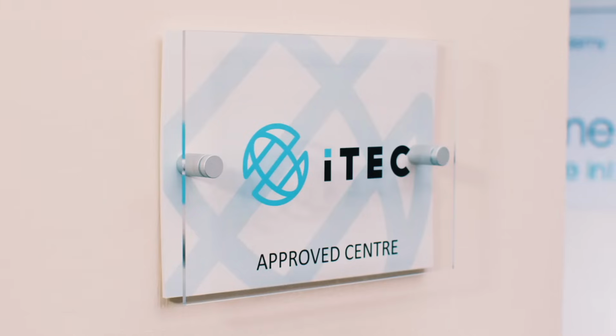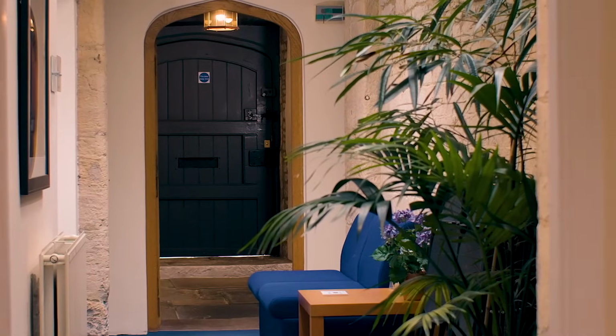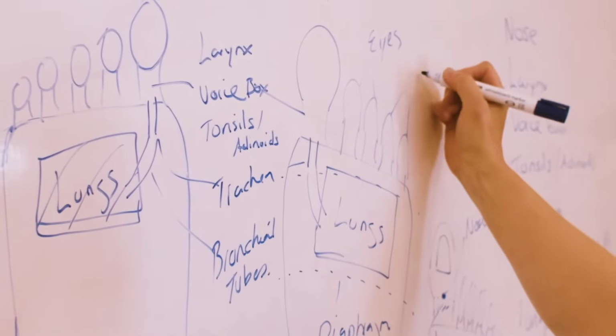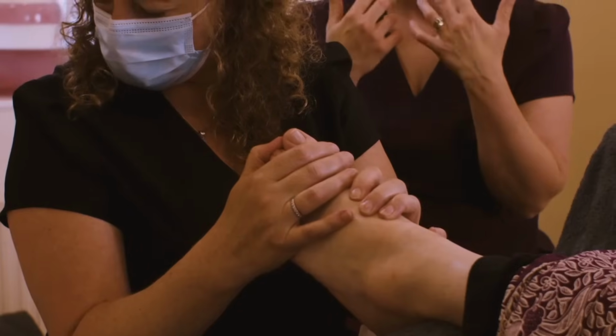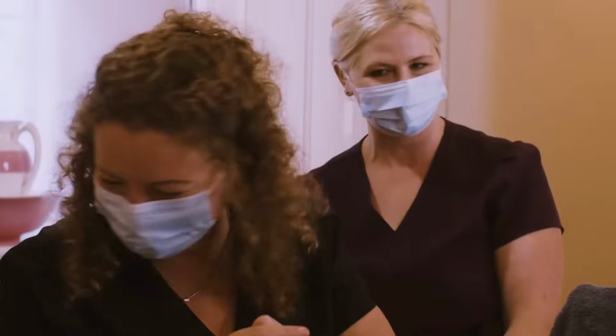The reflexology diploma that we do here is iTEC qualified, so it's internationally recognised, one of the best qualifications that you can do, which is why we do it at the Cotswold Academy. Our attention to detail is immense, so not only will you be able to have a career as a reflexologist, but we also prepare you to give thorough consultations, which is really important, going ahead and making your treatments unique for your clients.